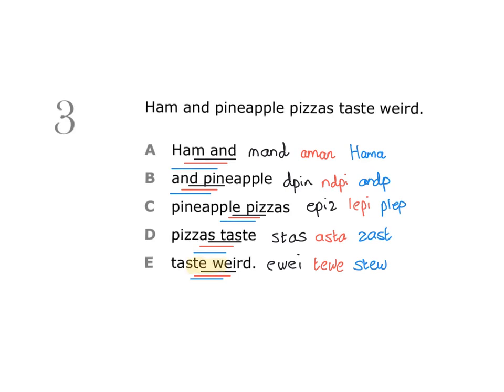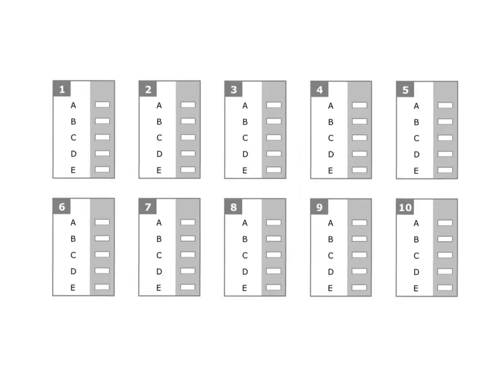You can now mark your answer on the answer sheet. Make sure you're at the correct question number on the answer sheet. So it's question 3, and then you need a clear horizontal line next to the correct answer, which is E.